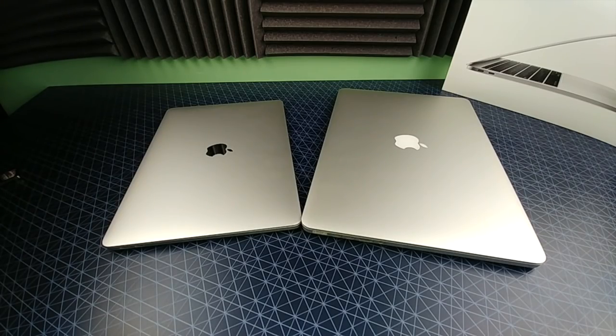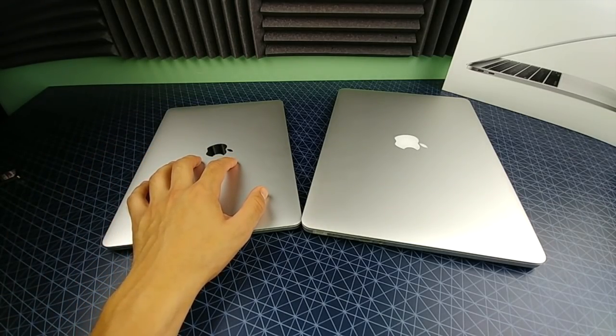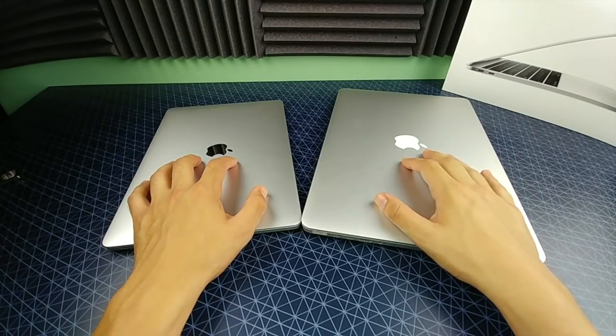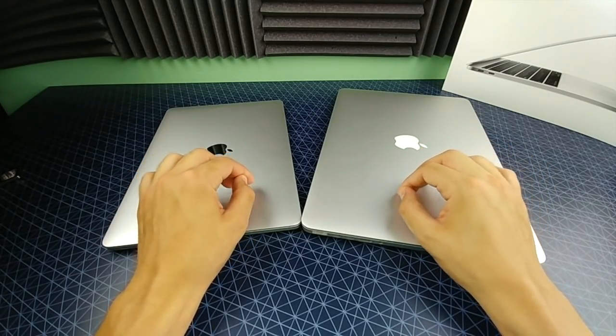Nick here, helping you to master your technology, and welcome to the MacBook Pro 13-inch 2017 versus the MacBook Pro 15-inch 2015. Which one should you buy?